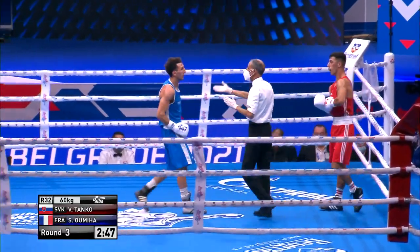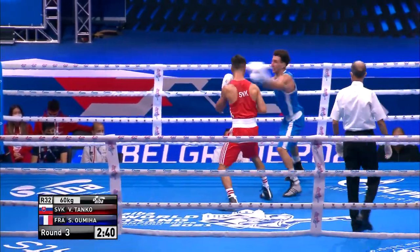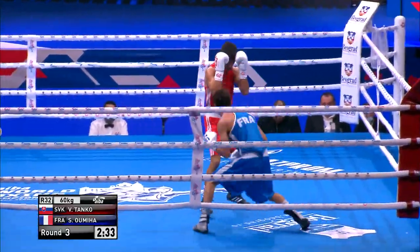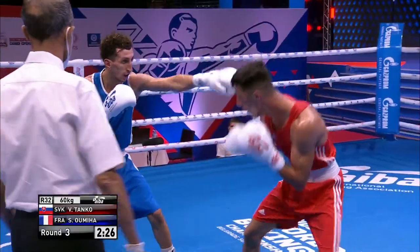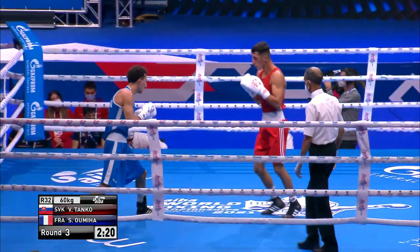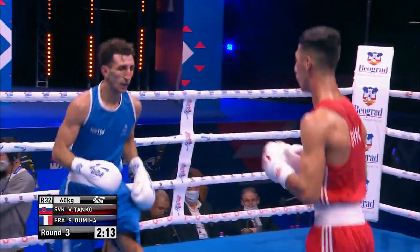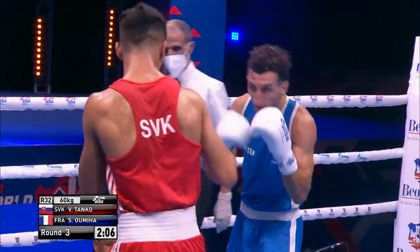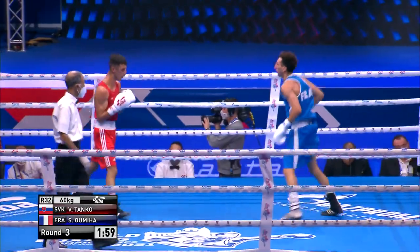Third and final round. Sofiane Oumiha in fight number two here in his mission to once again become AIBA world champion 4 years after he managed it in Hamburg. There from Oumiha, right to the body, then just switched up to the head with the left.